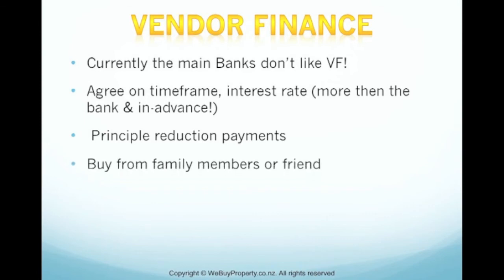If you buy from a family member or a friend, there could be some more flexibility there. If they are not in a hurry to release all the funds, maybe they will be willing to leave equity in the deal and receive interest payment on the equity, because they're going to put the money in the bank anyway as a term deposit.